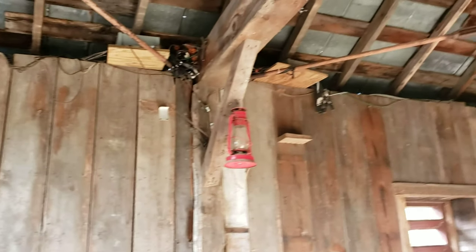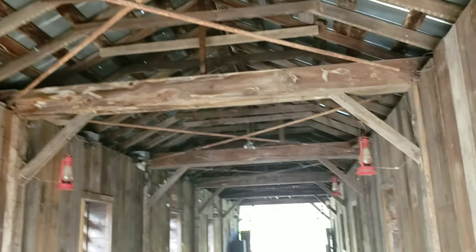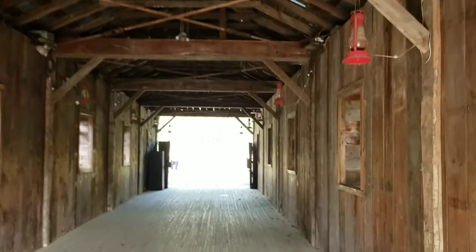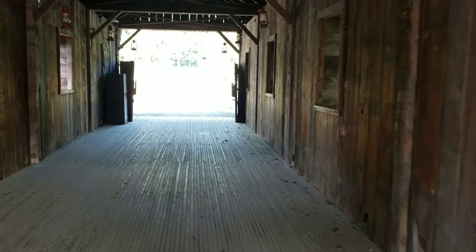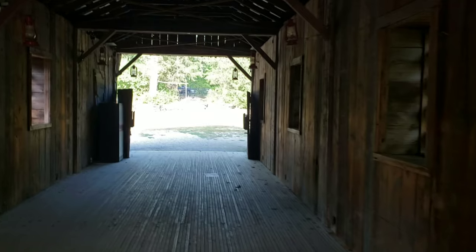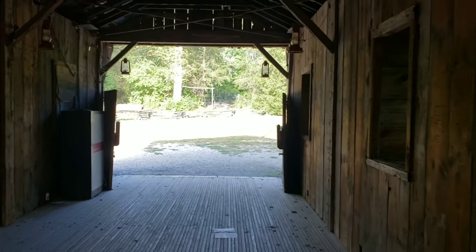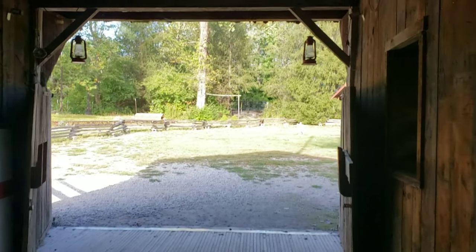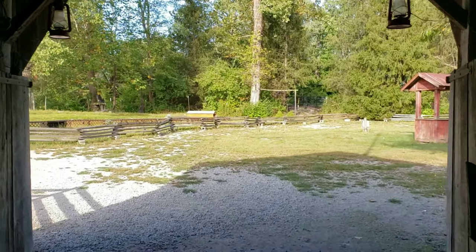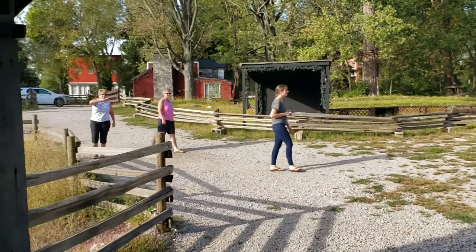Real pretty old vintage covered bridge though. Any of you who have ever been here, let us know about your trip. Love to hear it. We're gonna scoot on back out here and see if maybe we're allowed to pop him up and get some shots.